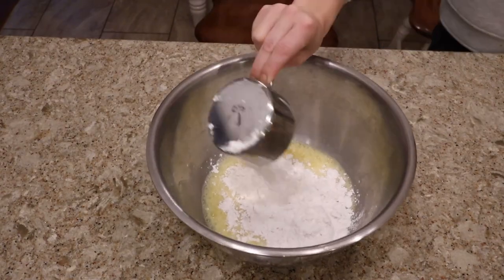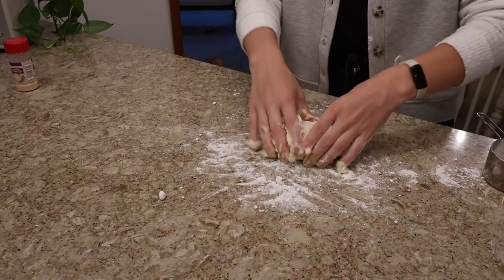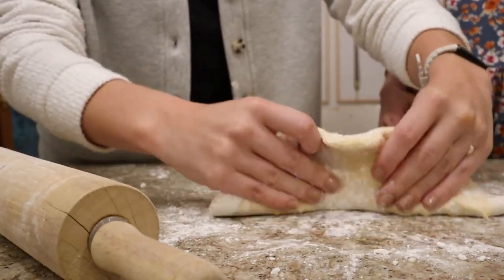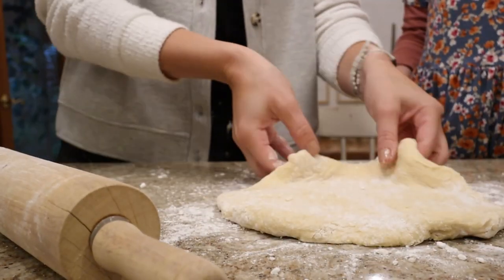Trust me, they won't be dry. They're going to soak up all that chicken broth and flavor as they sit in the soup. And yes, you can use a knife, but I like to use a pizza cutter.